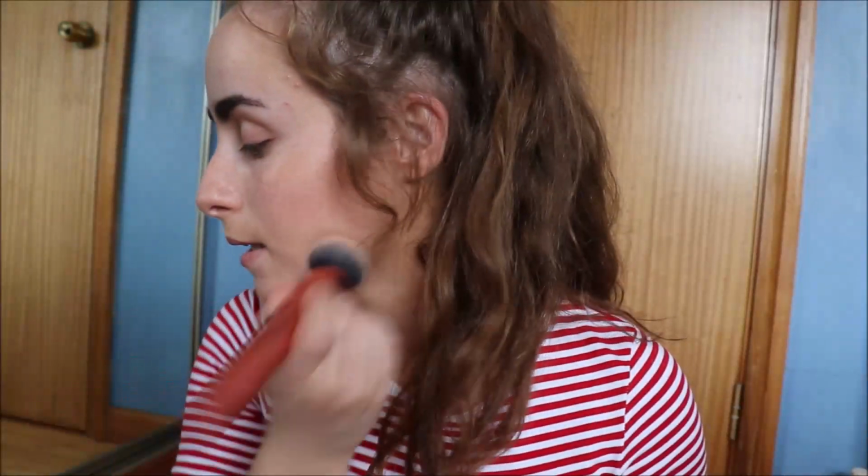What I like about this foundation as well is you can still see my skin through it. I feel like a lot of foundations are so full coverage that you can't see my skin through them, and I do like a natural glow, if that makes sense. So that is what the foundation looks like on. As I said, it's very natural and I absolutely love it.